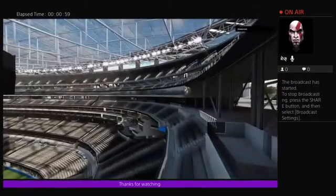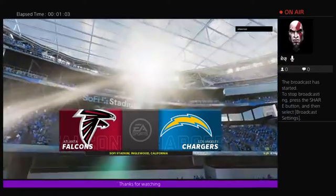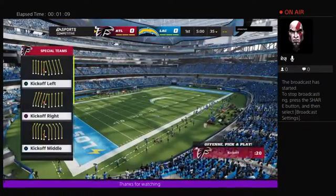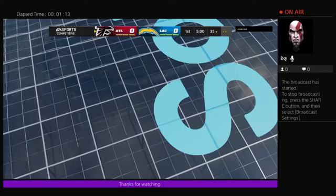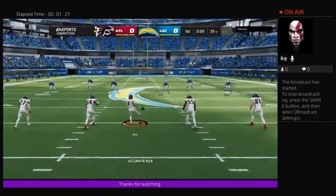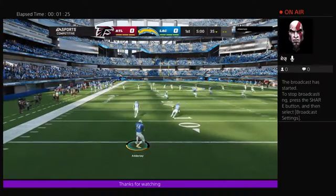We are about 10 miles or so southwest of downtown Los Angeles at SoFi Stadium in Inglewood. Coming up, we've got a good matchup on tap between the Atlanta Falcons and the Los Angeles Chargers. Set to go, Younghoe Koo ready to do the honors. And we are underway in Southern California.